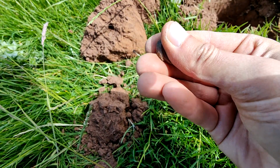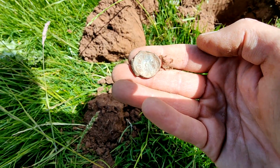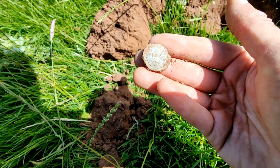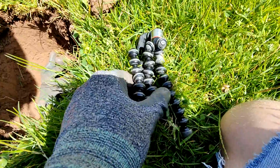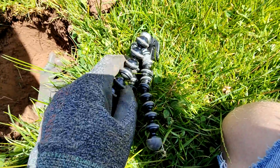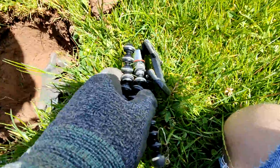Don't know, some sort of company name, I think. Some sort of fertiliser. We'll go with that anyway. So yeah, that's pretty cool. Right, I've got a leg off. I've already fixed it twice here, so a bit of JB Weld to sort that out.